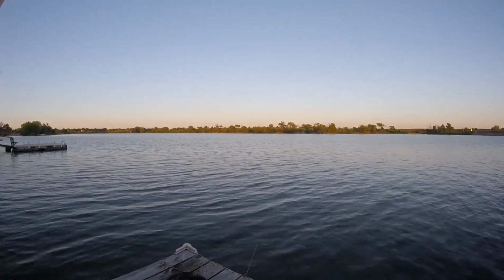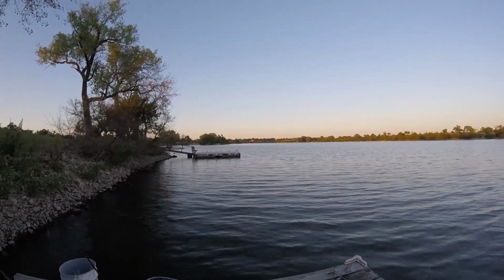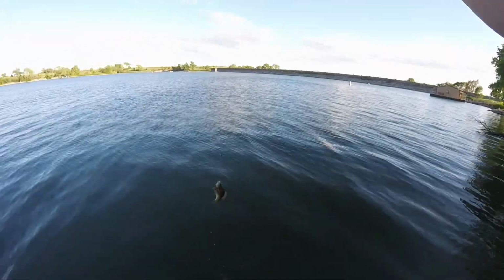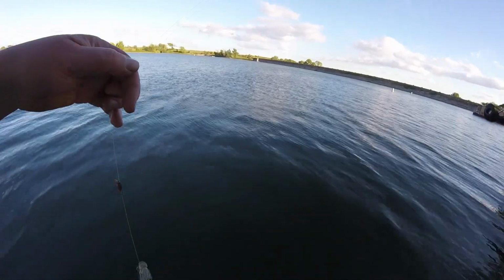Okay, let's bait up another one. I'm going to throw another one out, get them all out there. Then we'll be waiting for big old cat. Oh, he's pulling drag. Oh, that sucker swallowed it. Well, not real bad.